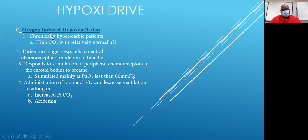And then O2-induced hypoventilation. That was for our COPD patients or our chronic hypercarbic patients, who have high levels of CO2. They no longer have their central chemoreceptors in play. So therefore, they only live off of their peripheral chemoreceptors. And since their peripheral chemoreceptors respond to hypoxemia to tell them to breathe, you always want your COPD patient or your chronically hypercarbic patient to have a mild hypoxia. If they don't have hypoxia, the body is not going to breathe.